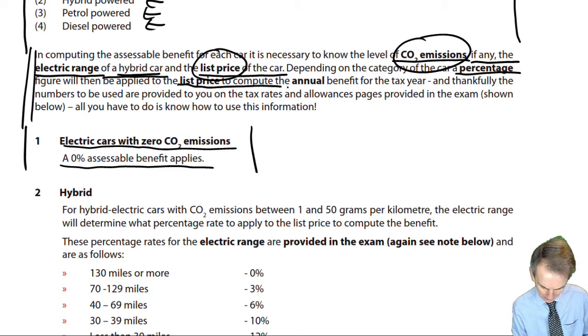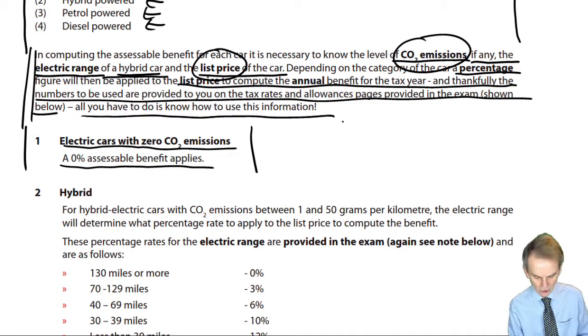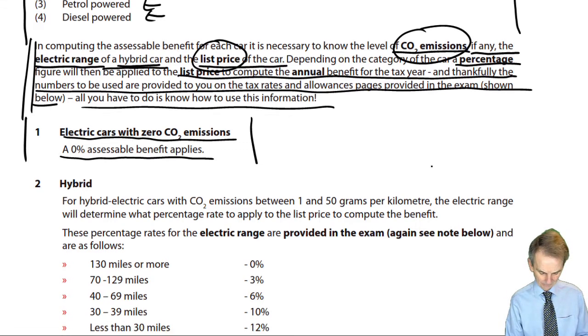Applied to the list price to compute the annual benefit for the tax year, and the factor numbers to be used are provided to you on the tax rates and allowances page provided in the exam, as we've seen shown below. All you have to do is to know how to use this information. There are certain little bits of extra stuff that we do have to learn here for when those CO2 emissions exceed what is called a base level. But most of the information we need is provided to you.